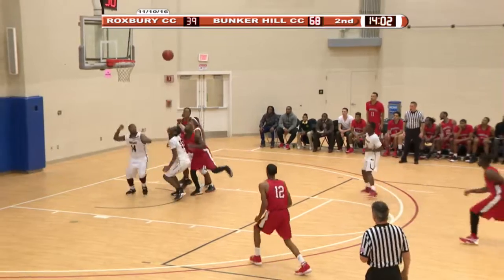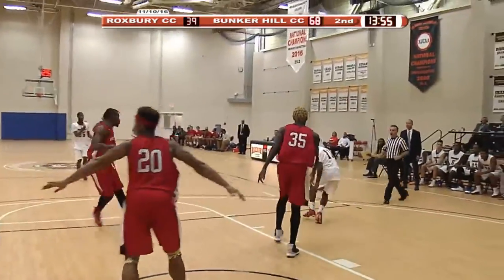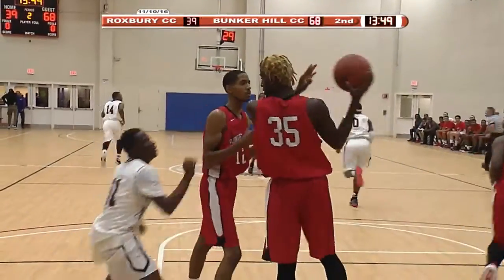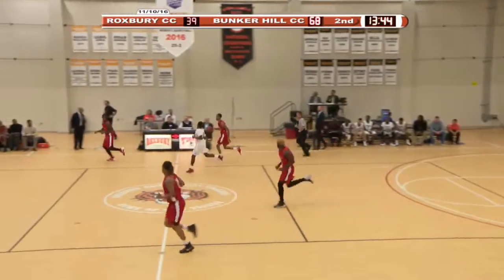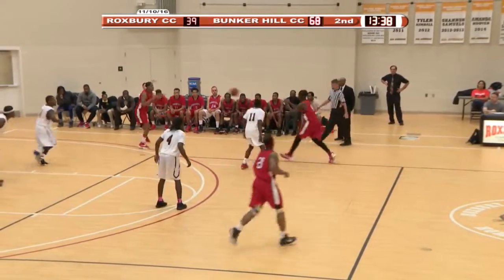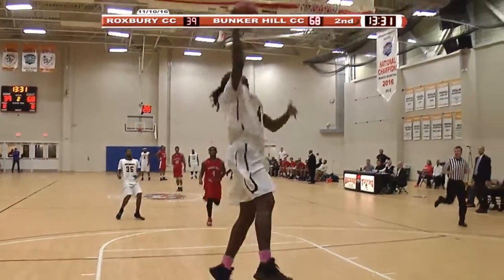Francois unable to get that one to go. 2-on-1 here for RCC, and Cherry has to pull it back out. Cherry on the drive, unable to finish. He made a nice move. That was good effort, though. Going back to that point, you talk about players who always have the ball in their hands in high school. Because of that, they don't really know how to move without the ball. Right, they're waiting for the teammate to give it to them.